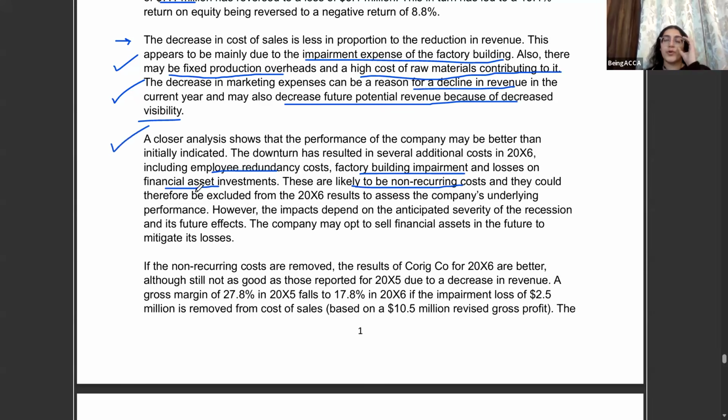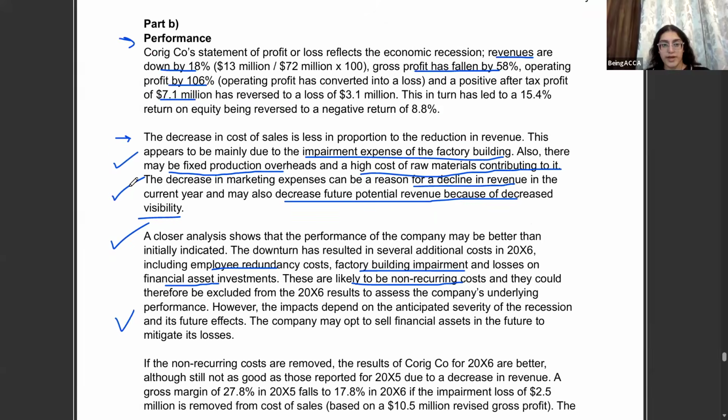So if you ever come across any one-off item, like for example, loss on sale of asset, now you won't be selling the same asset every year, right? So this is a one-off item. So make sure that you also subtract this one-off item's impact from the ratios, and then calculate the ratios again, and then highlight in your answer that without the one-off expense, the ratio is performing better. And since this is a non-recurring item, it should be excluded from the calculation to assess the real performance of the company, right? So these are the things you can also write.